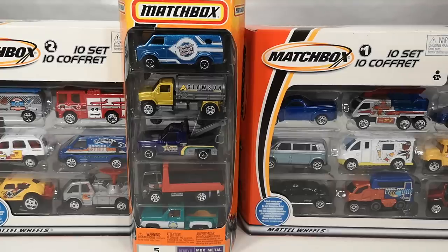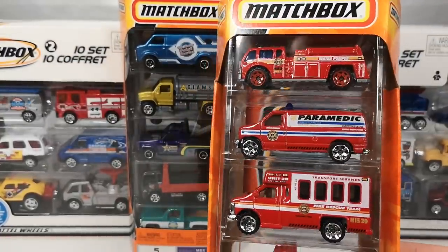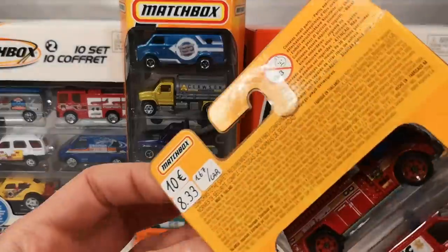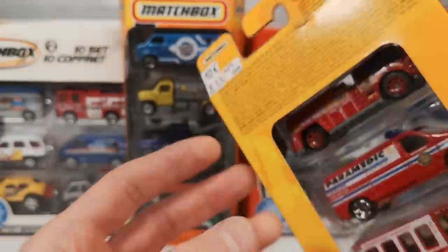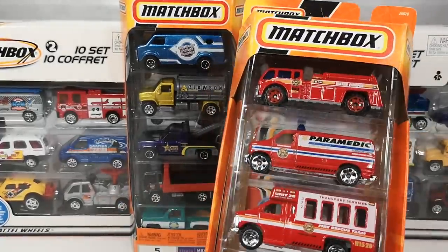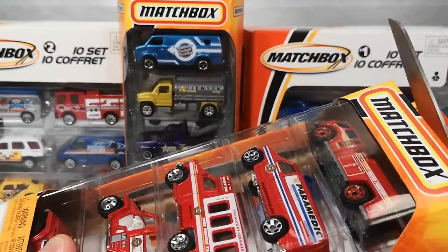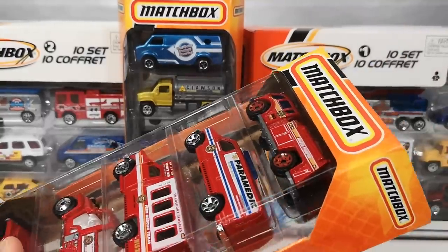Now, the next pack was not in the thumbnail picture. This is a 2006 Fire 5-pack. I bought this some time ago. I said I was going to open it up in the Fire Engines video, but I realized that that's not going to work for the concept of that video, so I'm going to open it up right now. I have the cars loose in the video. That's going to be much easier for me.